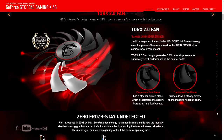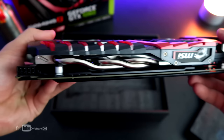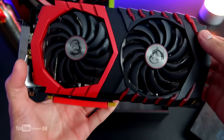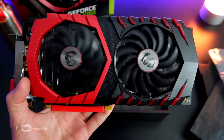So, meron din siyang feature na Zero FROZR technology. When the GPU reaches 60 degrees, the fan will spin. Tapos, below 60 degrees, the fan will stop. So, magtataka kayo guys pagka hindi umikot yung fan ng PC nyo. Baka isipin nyo sira yun. So, hindi yun sira. Yun yung feature ng MSI na Zero FROZR technology.